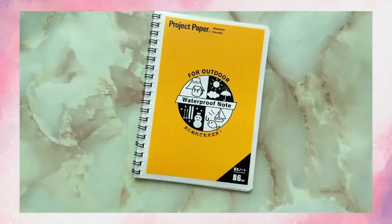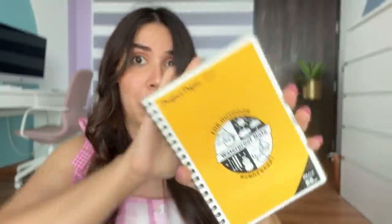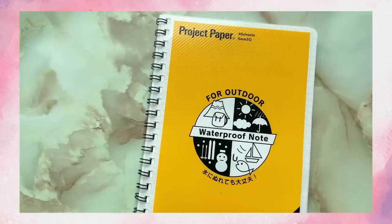Next we have this, which says project paper outdoor notebook. What's an outdoor note? Outdoor waterproof note. Okay, interesting. Paper mein plastic wala feel aa raha hai touch karke. What is this paper? Okay, we surely need to test this out.